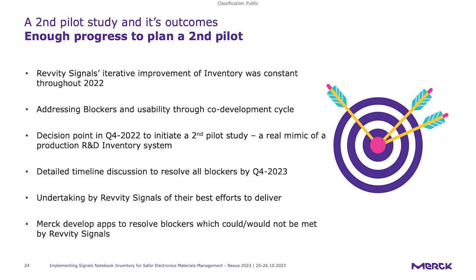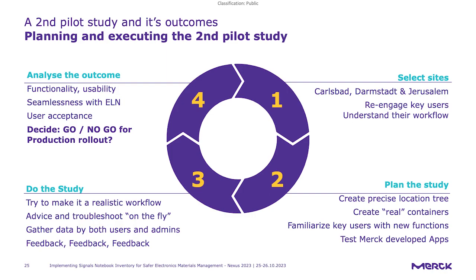So we wanted to get to a target where we had a production-ready inventory. So, like the first study, we selected sites, we planned the study, we did the study, and we analysed the outcome with a clear question to answer: are we go or are we no-go for a production rollout?